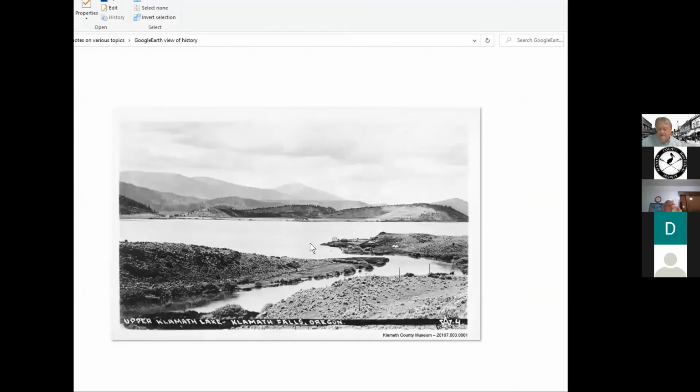Here's the outlet of Upper Klamath Lake before the channel was cut. And you can see there's a kind of a marshy reef that extended almost all the way across the river during periods of low flow.